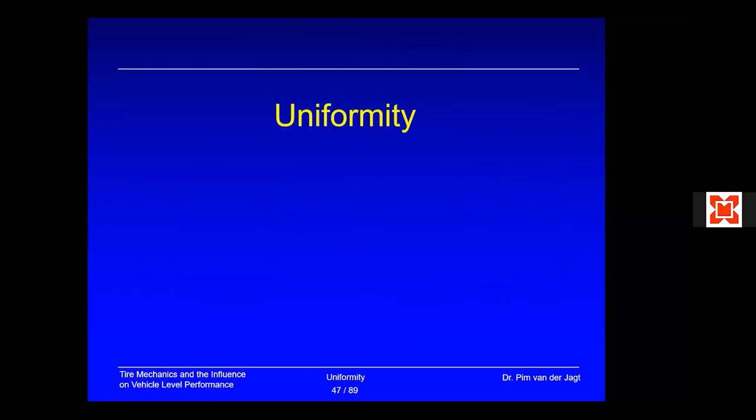So that brings me to the end of the part on steering and handling. As I said, there are a lot more examples and a lot more slides in the handout package than what I use today.